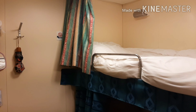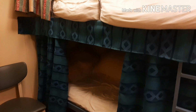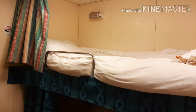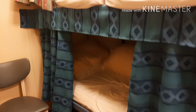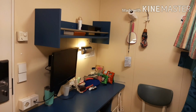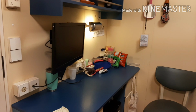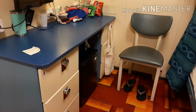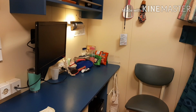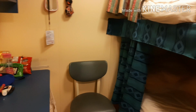Hi there! So we're here at cabin for two. So I'm gonna show you what they have here in the cabin for two. Usually it's just a small room. So this is two bunk beds. So they have curtains. And right here, on the other side, you can have tables. You got TV. You got fridge. Usually they have a DVD player also on that side, but maybe they threw it away.